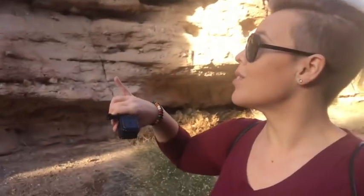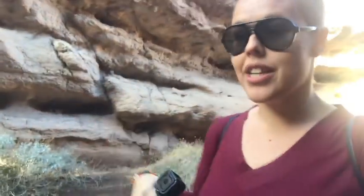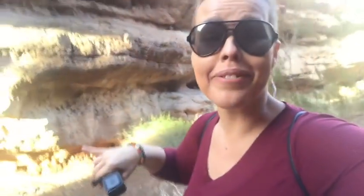This is so cool, so different than the other slot canyons we've been in. There's these little cubbies, as you can see. It just looks like things live there. It's about 15 degrees cooler probably in the canyon than it was hiking up to it. It feels so good, and I just found a cave. Yay!